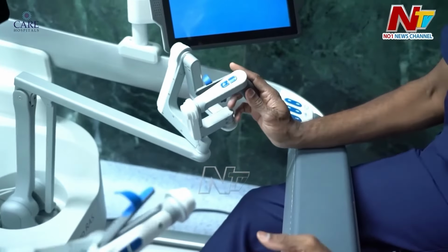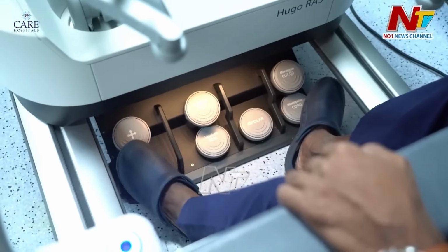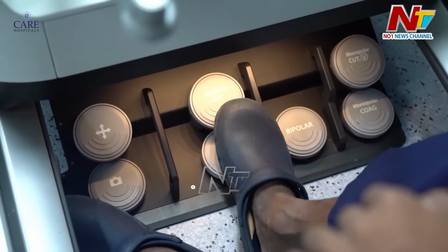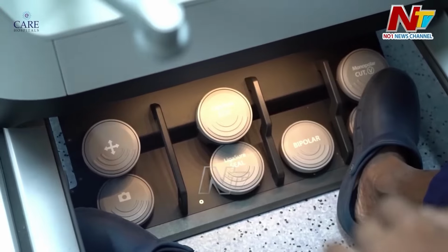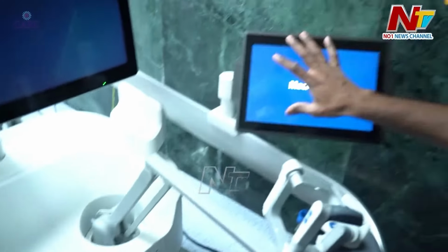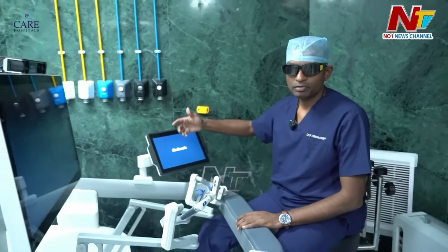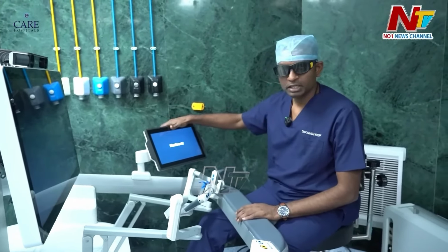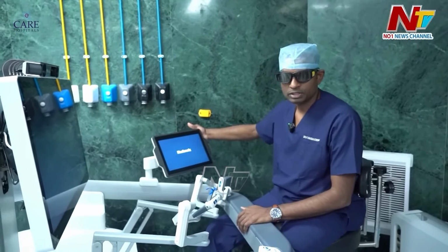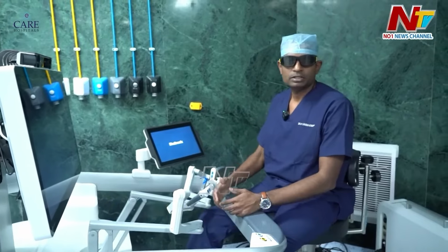Next is the foot pedal, wherein there are multiple pedals to control the camera, zoom in, zoom out, to swap instruments, to use special energy devices like ligature, bipolar, monopolar. All these are available for the surgeon, and there is a separate control unit for the surgeon where he can increase or decrease the speed of movement, fineness of the movement, degree of rotation of a movement. Here he can control the quality of vision, ergonomics, the positioning, everything. The surgeon himself can control according to his wishes. So this is the main workstation for the surgeon in the robotic surgery here.